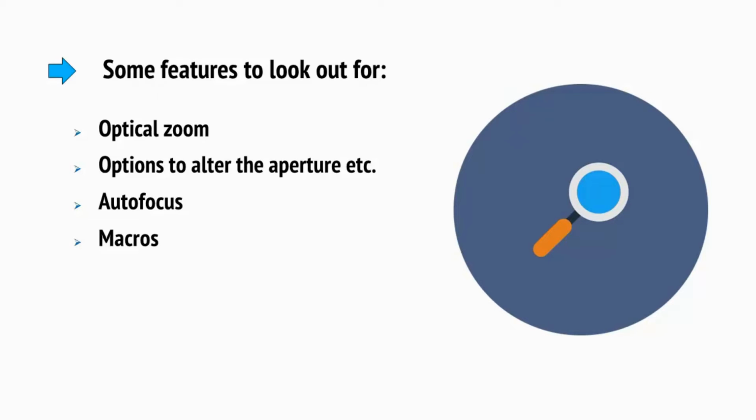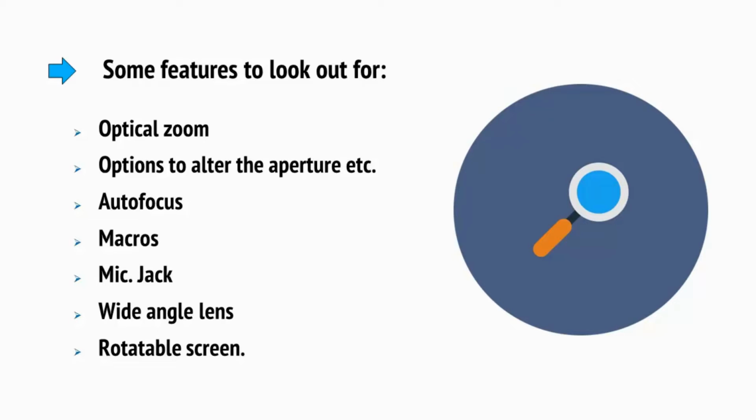But what's more important really are the practical considerations for your camera. Having a mic jack, for example, is a very good idea because it will give you the ability to improve your sound quality. Likewise, a wide-angle lens is a very good idea if you're going to be moving around a lot and capturing dynamic footage. Something that you should also absolutely consider a requirement is a screen that can be rotated to face forward. This will allow you to make sure that you're in the shot before you start vlogging.